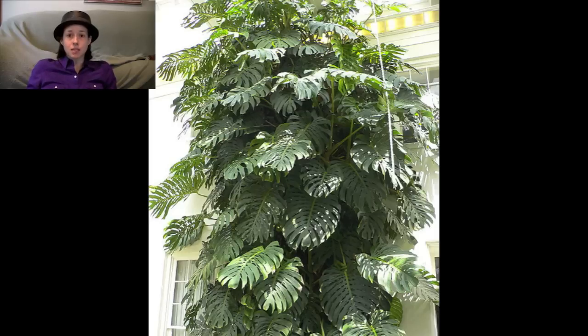M. deliciosa is deliciosa. The thing that's big is the plant. It's related to the philodendrons, and it can grow like 60 feet tall and has these wacky leaves that have holes in them, so it's also sometimes known as Swiss cheese plant or the window pane plant or something like that. This grows naturally in the tropical jungles of Panama and Mexico, those areas.